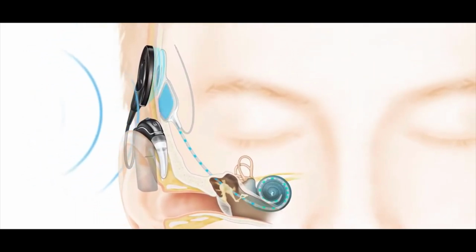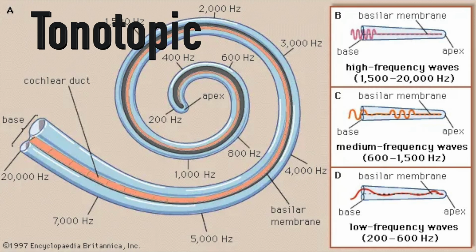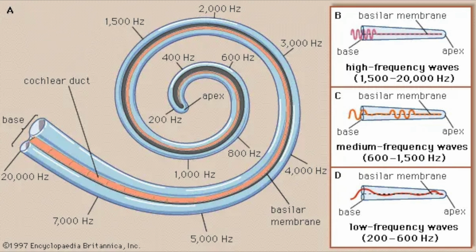Once the auditory nerve receives these electrical impulses, it will send them up the nerve to the brain so you can hear. Your cochlea is what we call tonotopic, meaning that different regions of the basilar membrane inside of the cochlea are responsible for the perception of different frequencies of hearing. Each electrode stimulates a different frequency region inside of your cochlea that is then transmitted up your auditory nerve to your brain.